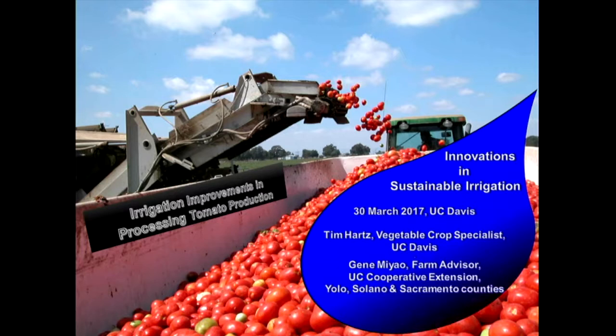So I'm a local extension advisor in the Woodland office, covering a couple of counties. This is a presentation on processing tomatoes. The file really is from Tim Hartz, and Tim's in the back there. So I'm pretty much giving Tim's presentation. So if Tim has some comments, he can certainly chime in.